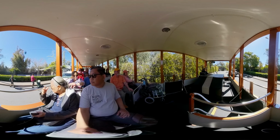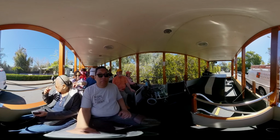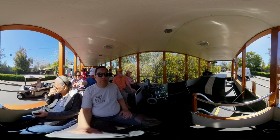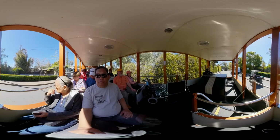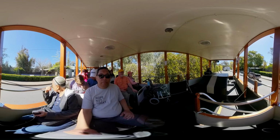And this is a really interesting exhibit because many of the animals in here are meant to represent species that lived in Southern California during prehistoric times. So we're going to talk a little bit about their stories and see what they're up to today.